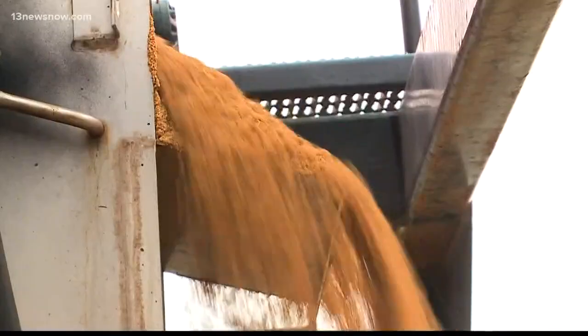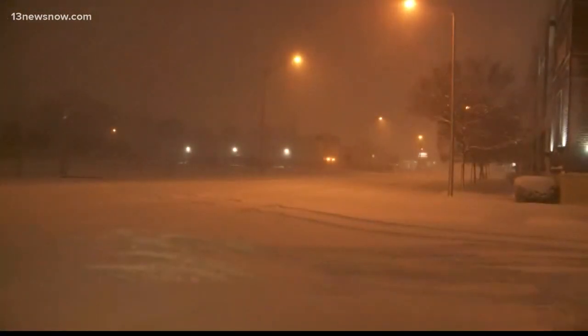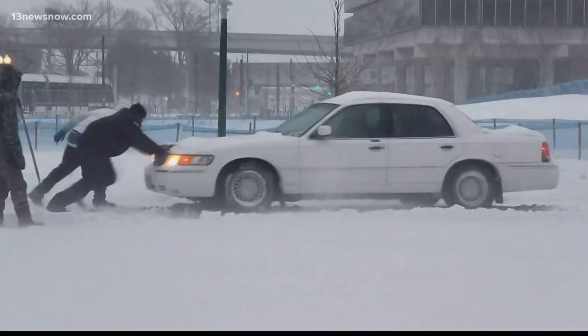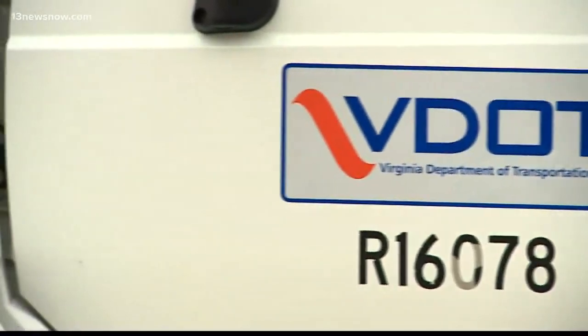VDOT is getting ready for more wintry weather. We began pre-treating our roads, so they'll be ready for the rush hour tomorrow morning. 2 weeks ago, several inches of snow pummeled the roads. While VDOT still has plenty of supplies and materials, the district's $5.3 million snow removal budget took a hit. Spokeswoman Paula Miller says that money is a part of the overall maintenance budget.